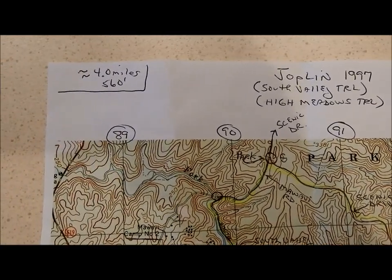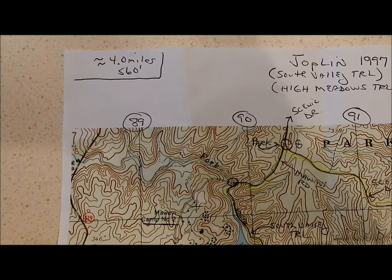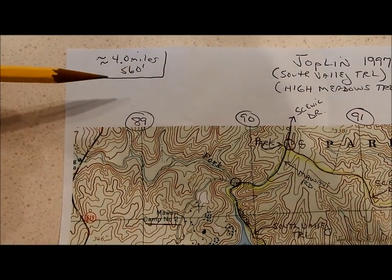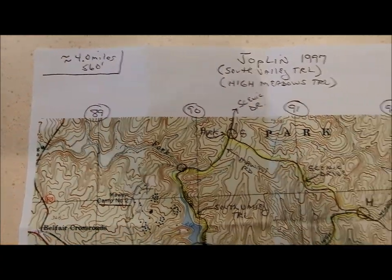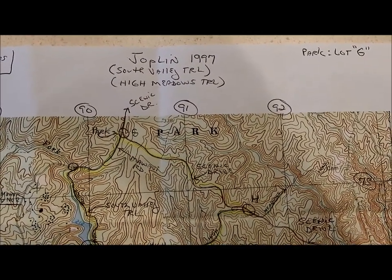Real nice hike. It's not real strenuous, although there is some up and down. I haven't downloaded my GPS yet, but it was about 4 miles. Real nice hike. And that was the hike for today.